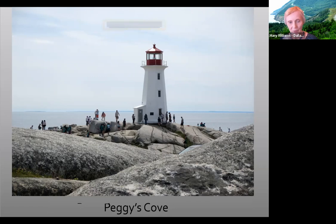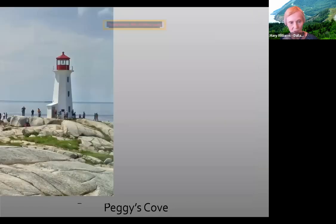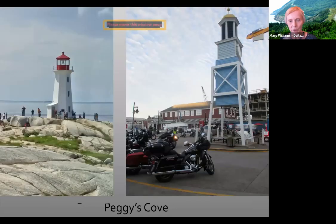So the lighthouse here is out on the rocks, also very photographed. This is the restaurant that serves millions of meals in their tower.